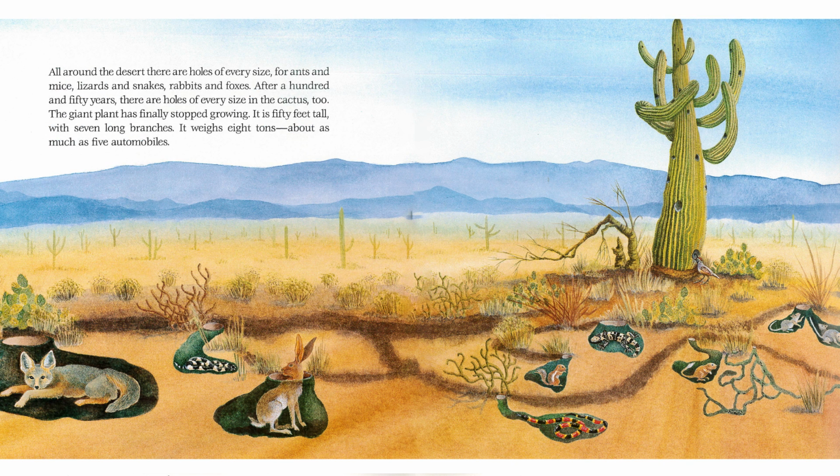All around the desert, there are holes of every size for ants and mice, lizards and snakes, rabbits and foxes. After 150 years, there are holes of every size in the cactus too. The giant plant has finally stopped growing. It is 50 feet tall, with 7 long branches. It weighs 8 tons, about as much as 5 automobiles.